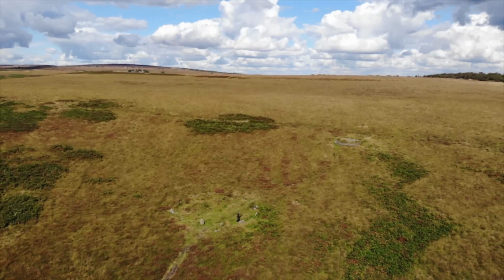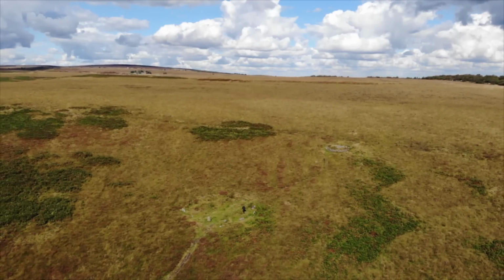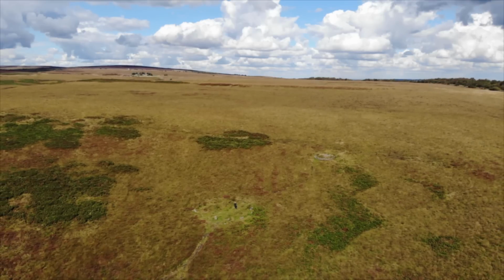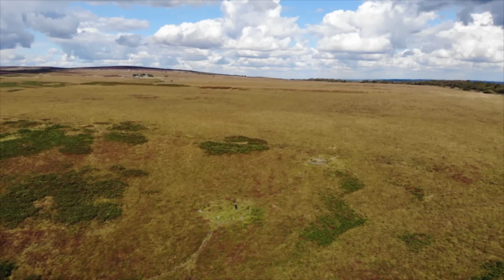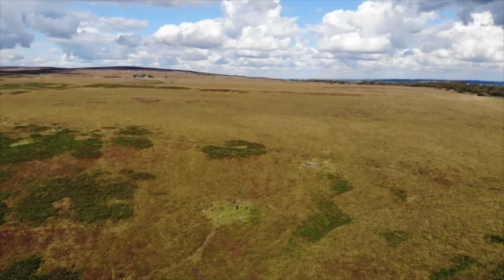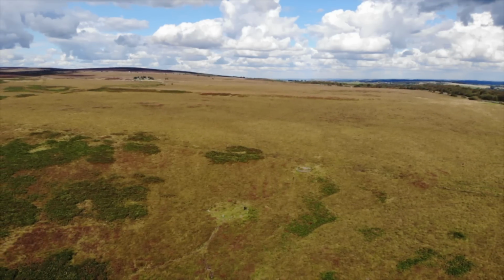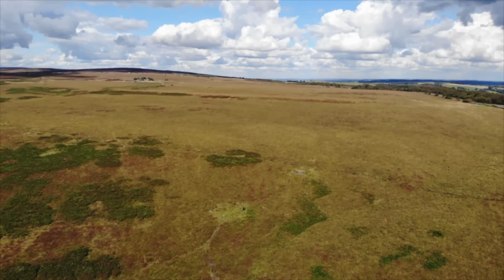The circle stands on gently sloping ground, about 200 to 300 metres away from the Barbrook stream and the area where the Bronze Age tribes possibly had their settlements. It's also visible from all the surrounding moorland. A bit of a beacon to the outlying tribes, possibly.